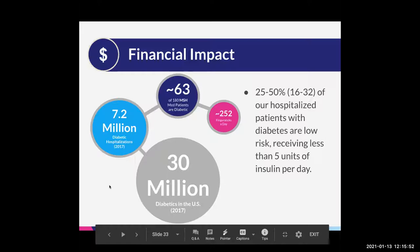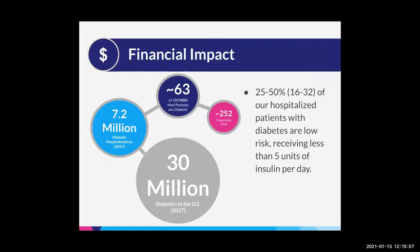Of these 63 patients with diabetes, our preliminary results show that 25 to 50%, which corresponds to 16 to 32 patients, are actually low risk and ultimately receive less than 5 units of insulin per day. And if we go with that more conservative estimate, that means that 16 patients are receiving 4 finger sticks per day that they may not necessarily need, leading to an excess of 64 finger sticks per day.